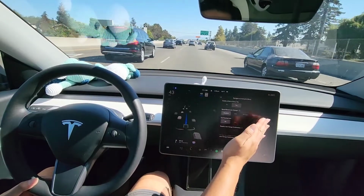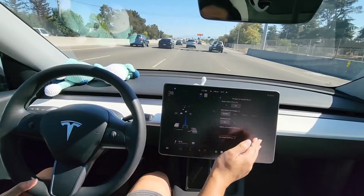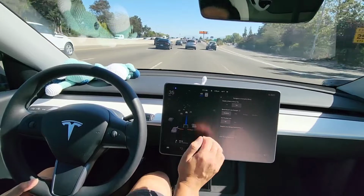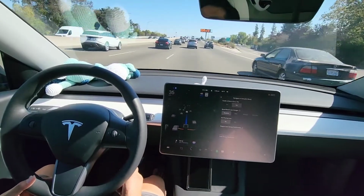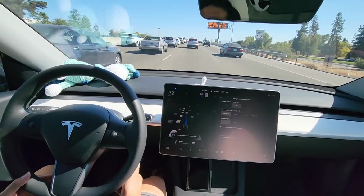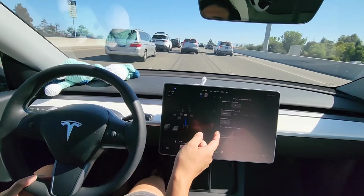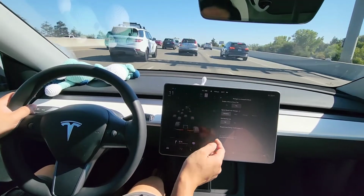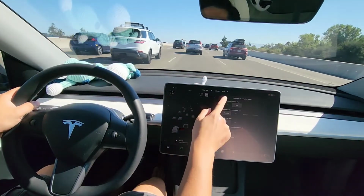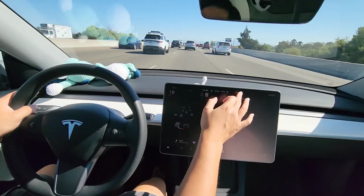Oh, I can't turn the other thing. Lane change notification. I can't change that while we're driving. So the require lane change confirmation, I can't change that while we're driving, I think. Or is it only because the navigate on autopilot is on right now? Let me see. Once we get to a stop here in this traffic, I'm gonna see if I can turn off the... Okay, no. So you have to be parked to change this, it looks like. Yeah, you have to be parked to change that.